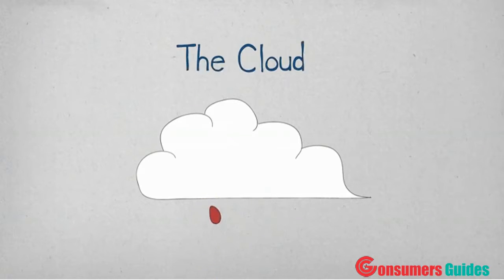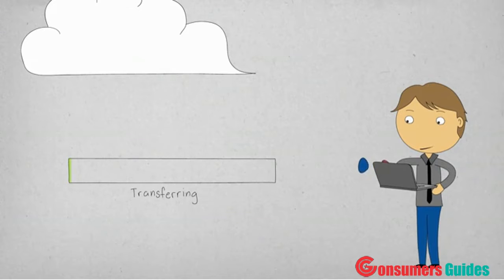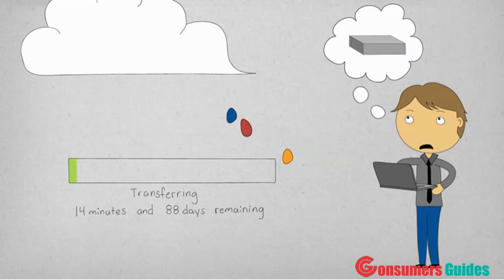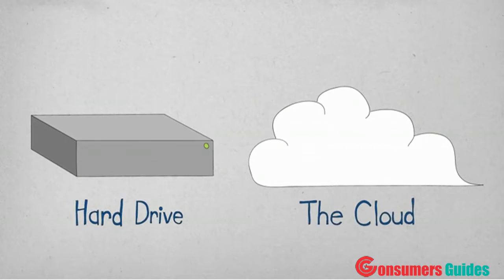A second option is sending a secure copy of your data to the cloud. You can access it from anywhere, but transferring that data from your computer is slow. It may take days or weeks, leaving your PC tied up, and you don't get that local copy right next to you. But wouldn't it be great if you could get the best of both?